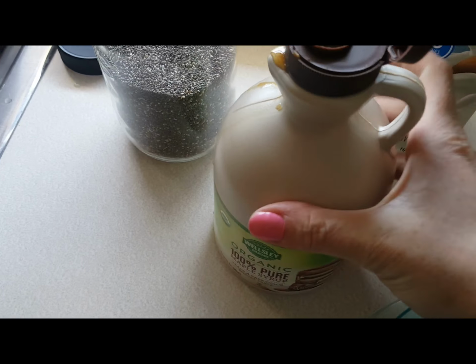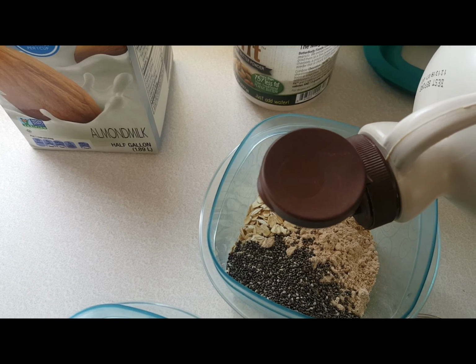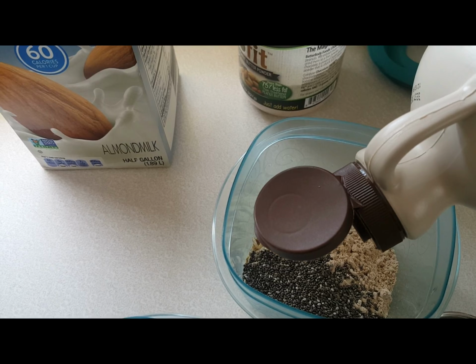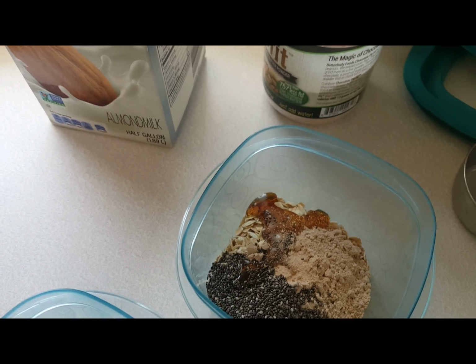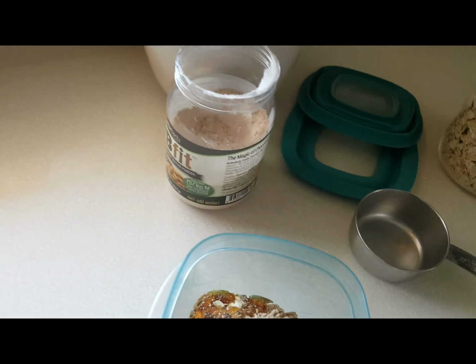I don't even measure, I kind of just drizzle. Hold on. Come on out. It's almost done, actually, I think. There we go. Just a little bit of the maple syrup. I shook my almond milk up.